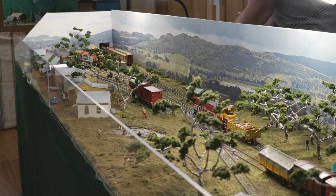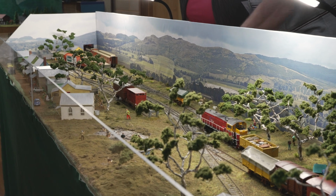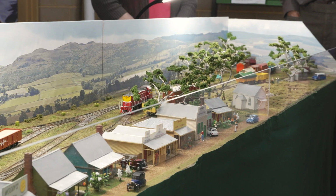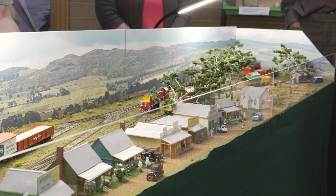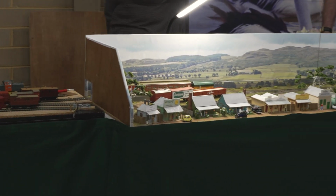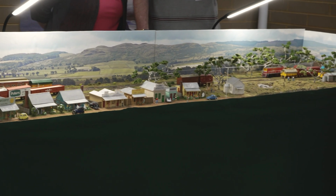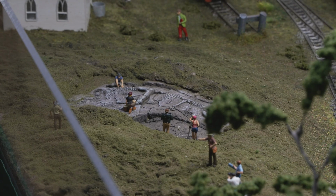So let's have a look at all the layouts, starting with the Australian HO scale layout, Fern. Fern is a layout designed for shunting. It measures 2 metres by 45 centimetres, with an offstage area that's 80 centimetres long. During the exhibition, they'll be operating to a sequenced timetable.